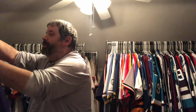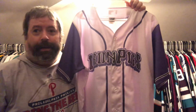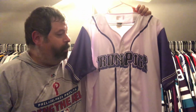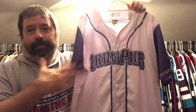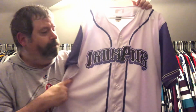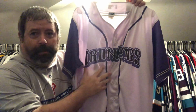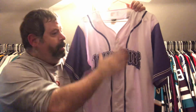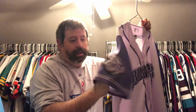So another one that I was glad to find, they had a cancer awareness one. My mom had breast cancer, and my grandma had breast cancer. So anytime I can get anything that has cancer awareness, I like to get it. So we have the cancer awareness night for the Iron Pigs. I don't know what year this is from, but it does have the Iron Pigs. Everything's pressed on, just like on the Mummers. You have the Iron Pigs logo on the one sleeve.